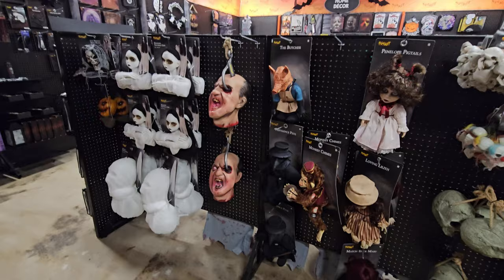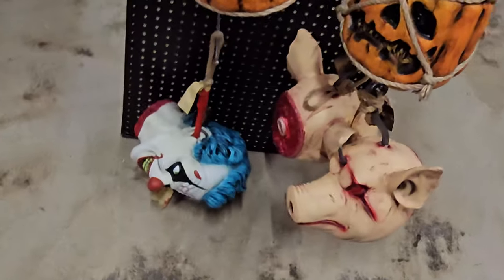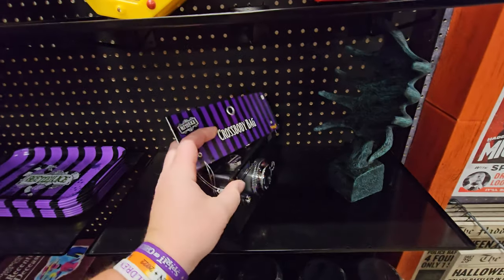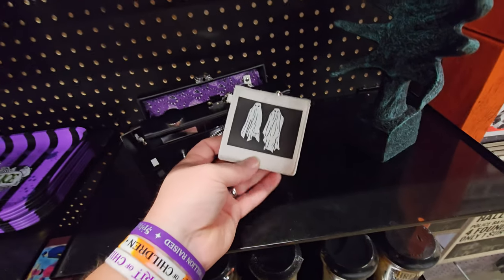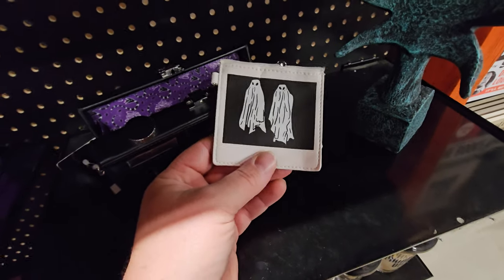Carrot Triplets. Look at this, we got two Hook Eye Guys here. And we have two Hook Head Hogs. Wait a minute, what is this? It's a Beetlejuice prop. Okay, it's a crossbody bag. It's Lydia's camera. That is pretty cool. I haven't seen that before. And look, it has a little zipper pouch inside that looks like a Polaroid with Barbara and Adam as ghosts.